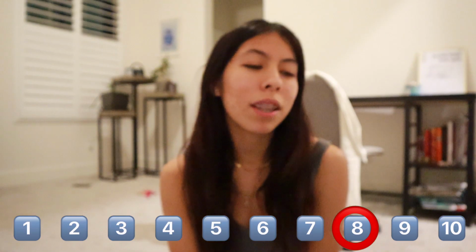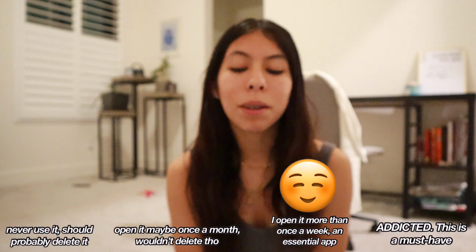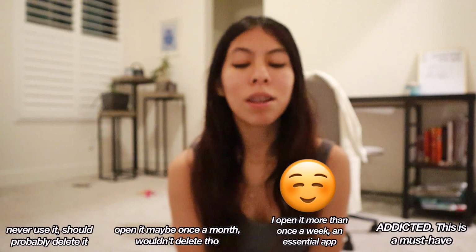Honestly, I just use Pixar to take off the background on a picture. So I highly recommend it if you're trying to do some editing with graphics, just super quick on your phone. I would say it's like an 8 out of 10 just because I don't really use it. And on the emoji scale, I would say it's an essential. It's definitely an essential. I need it for my editing, for my YouTube thumbnails, stuff like that.